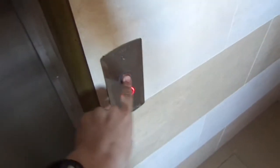Yeah, unfortunately, you cannot call it up. I'm starting on the second floor because there's no floor one, because this opens right up at the security desk. Let's go up to four. Oh no, we're going down.